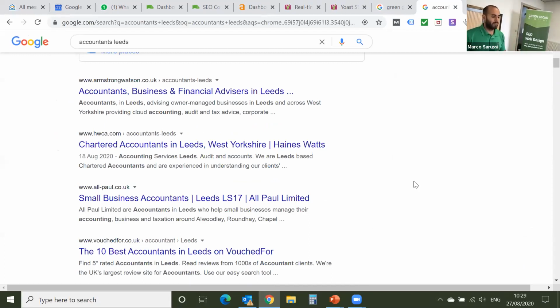Now, metadata really consists of 3 variables. So first of all, we have the title here. This is the title of the page. As you can see, most of these actually have the keyword in some way, shape or form within the title. So I've typed in the keyword accountants leads. Well, here we've got the word accountants, we've got leads here. Again, here we've got accountants, leads, accountants, leads. They're not necessarily in the same phrase, but as you can see, they're somewhere within the title.